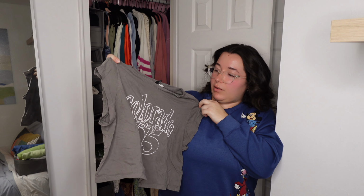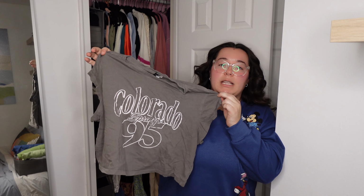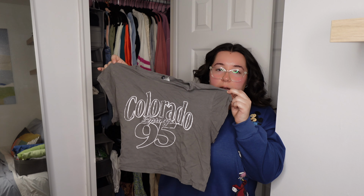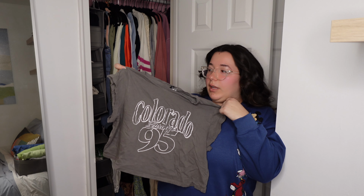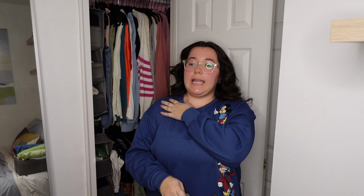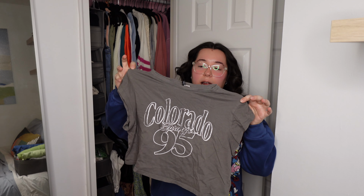I'm gonna get rid of this Colorado crop top that I got from H&M. It's cute, but I didn't really wear it a lot recently. Had this for a couple years now, and I like the style of shirt. It's not quite a muscle tee, and it's not quite like a cuffed short sleeve. It's like something in the middle, and I like that style on me, but I don't know if I'm just over graphic shirts like this, but I'm gonna get rid of this.